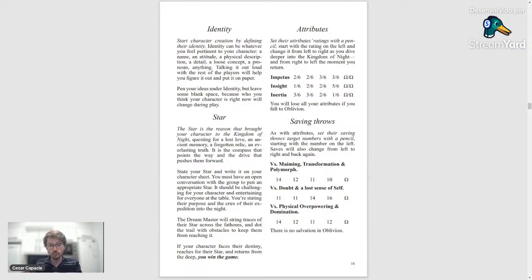Okay, so that's cool. I like when RPGs unapologetically state a winning condition, right? I think it's kind of cool. Yeah. Oh, there is no winning in RPGs, but there may be. There you go. You win the game.